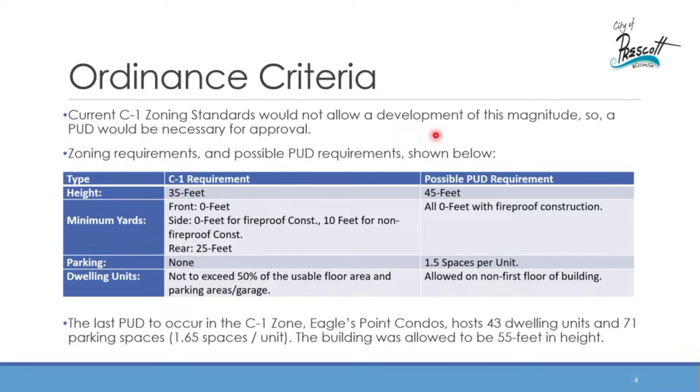So they're proposing 45 feet height in comparison to the 35-foot requirement in the C1 zone, and 0 feet for minimum yards, as well as 1.5 spaces per unit that staff set based on the other PUD that occurred in the C1 district, which was the Eagles Point condo, which had 1.65 spaces per unit, and that building was allowed to go 55 feet in height rather than 45.